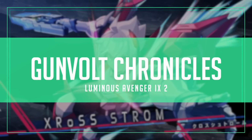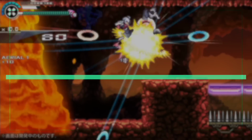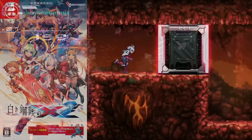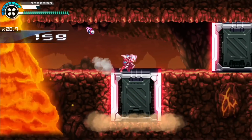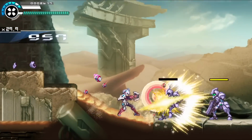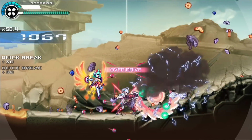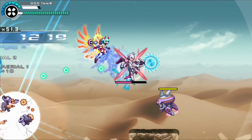Gunvolt Chronicles Luminous Avenger X2 is a fabulous action game. I loved every minute of playing this for my review a few months back. It makes you feel badass. It's not overly difficult like Cogen Sword of Rewind. The difficulty is balanced well, and it made me excited to try the original. This was distributed in North America via Limited Run Games, but if you missed that, the Japanese version is much more accessible.